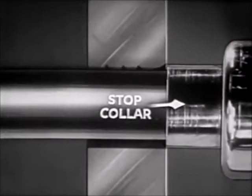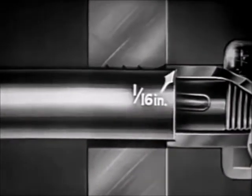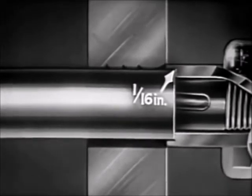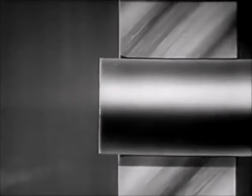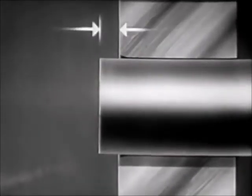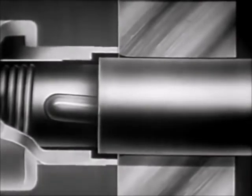Stop collars are recessed to receive the tube ends. For the inflow ends, use a collar with a 1/16 inch recess. This automatically sets the tube end outside the tube sheet for flaring. For expanded outflow ends, this distance is not critical. Here, use a recessed stop collar that clears the tube ends.